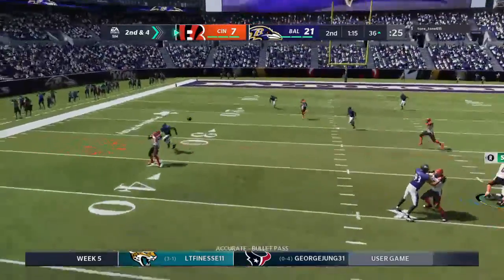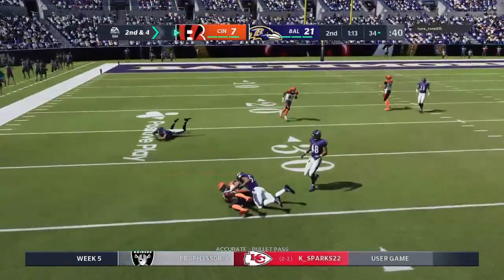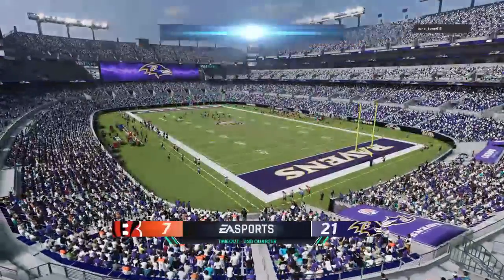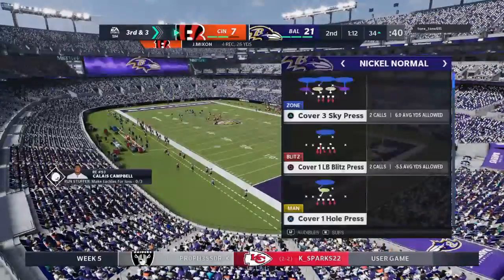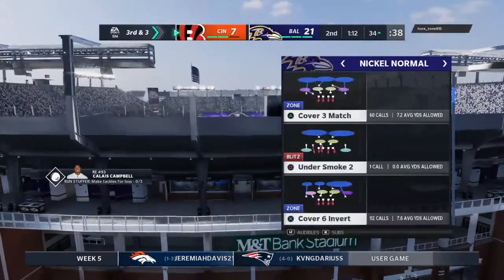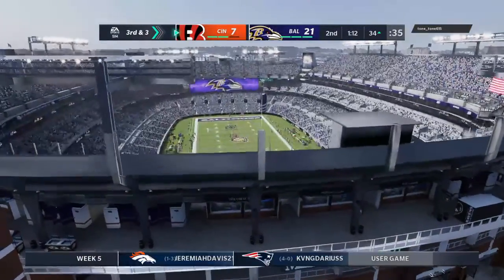Now Burrow to throw on 2nd down. He gets this in the hands of Mixon. Now the Bengals going to use the first of their timeouts as they'll talk it over here before what will be an important 3rd down. And it's 3rd down.